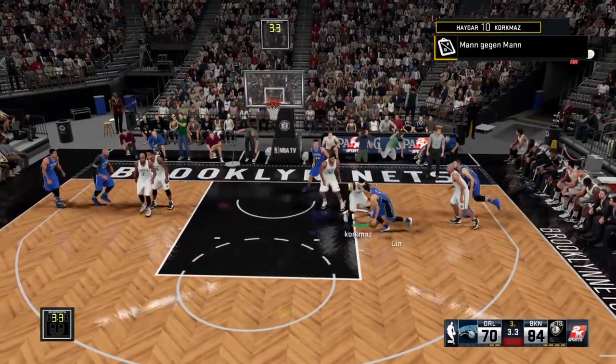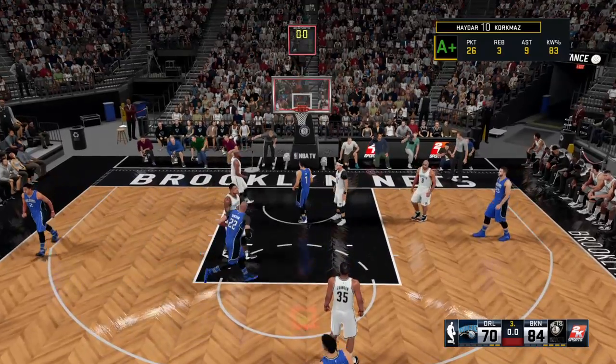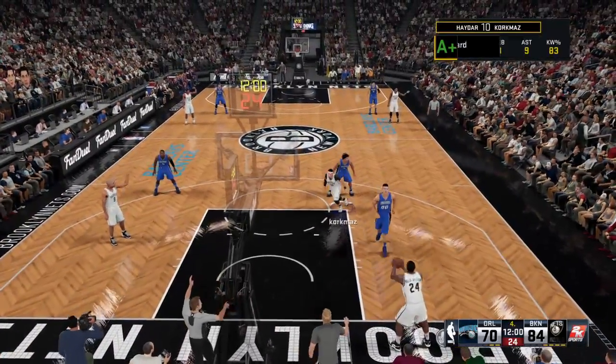A little extra flavor on that one. There's Gordon with the three. No good on the buzzer beater. And here at the end of the third quarter, it's a double-digit ball game. Brooklyn ahead. They lead by 14. And time for the short break, and stay right where you are. The fourth quarter is coming up next.